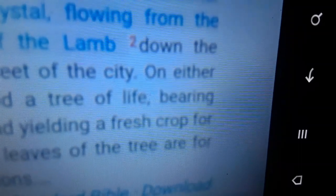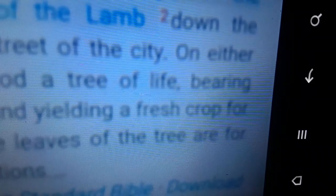Main street of the city. So we have a city. We are talking also about New Jerusalem. So we read here, city, tree of life. Water, and also tree. Tree of life. So you see, we read the whole.